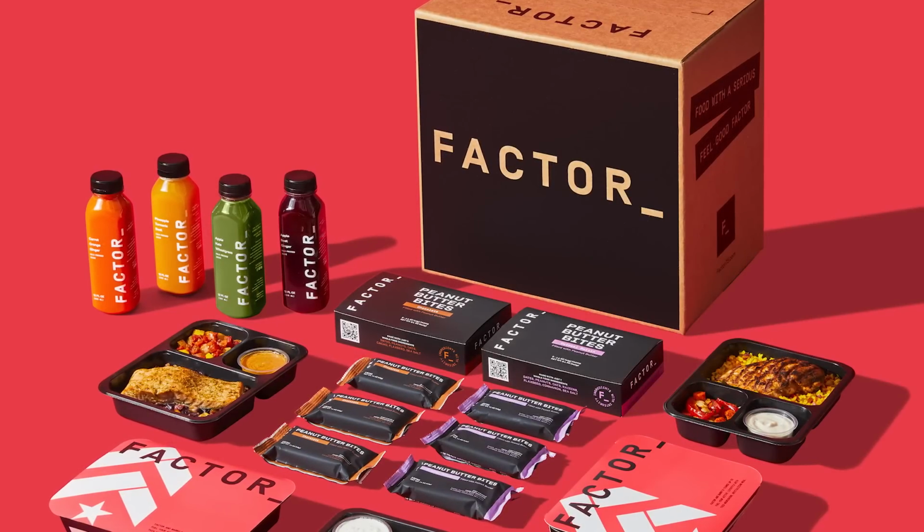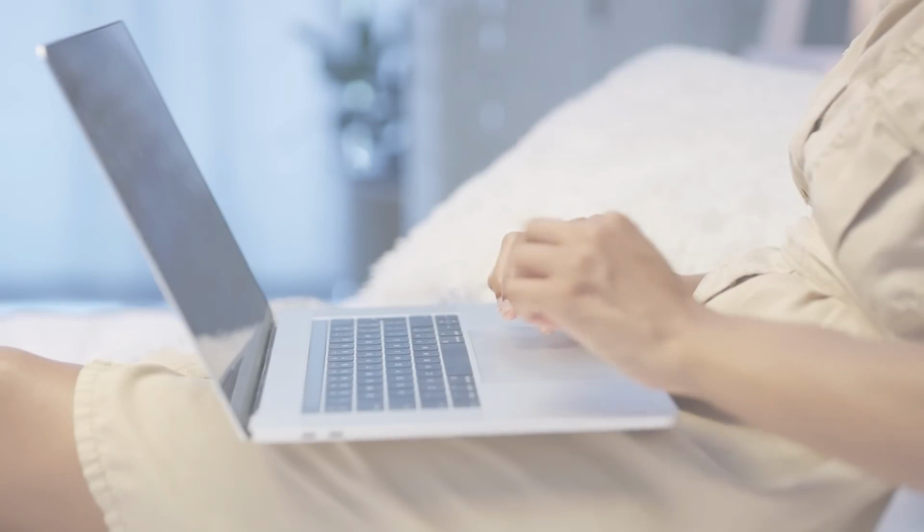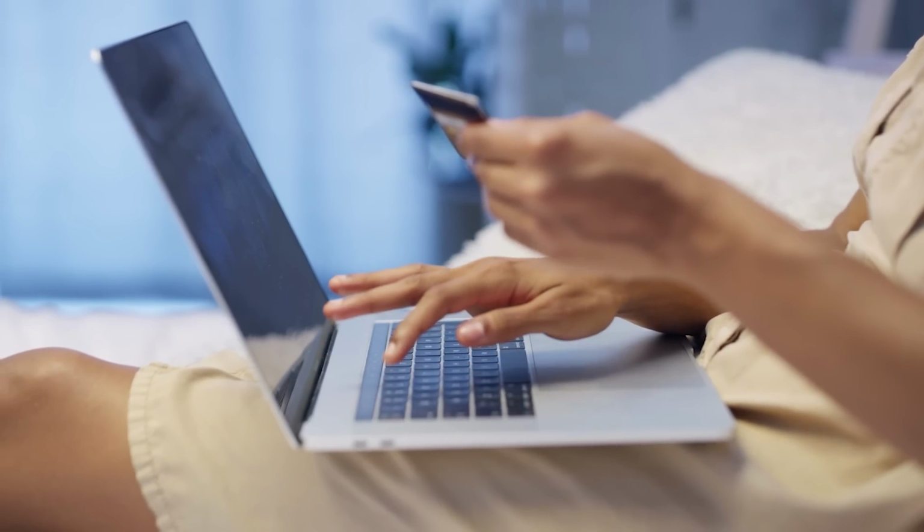And yes, everything is recyclable, except for what's inside the brown paper insulation, which you can just toss in the trash. Now, let's shift gears a little bit and look at some of Factor's subscription options and how much it'd cost to order from them.